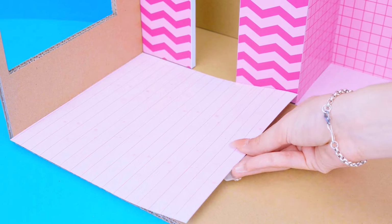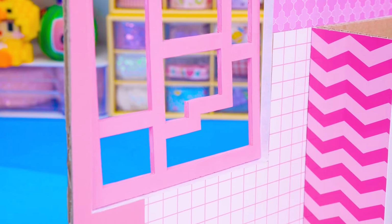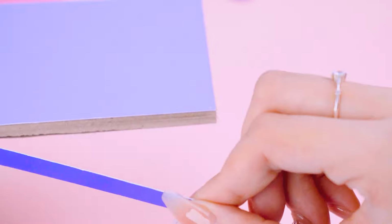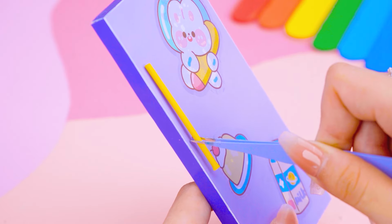So today, I will share how to make a miniature cardboard house with two bedrooms, bathroom, kitchen, and living room. Let's do it. We need a lot of pieces and more colorful paper. First, I will make a big purple cabinet door of the room, decorating the cabinet door with cute stickers and sticky notes.